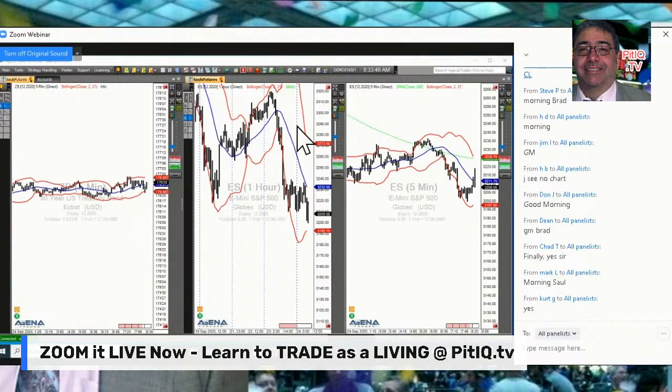The next support level we have on the downside is the 32 even area, as the market's moving around here with this added volatility.